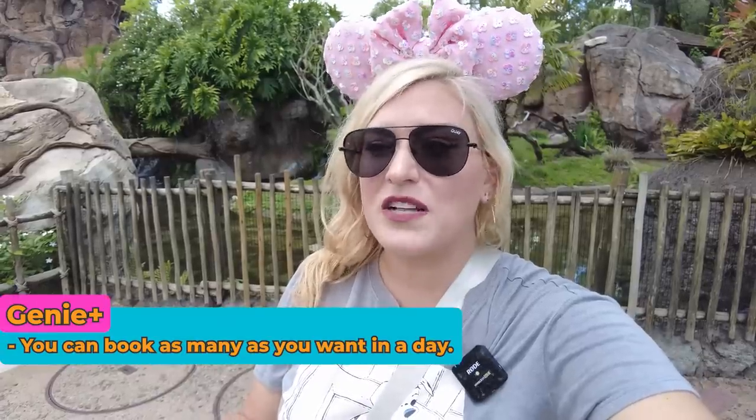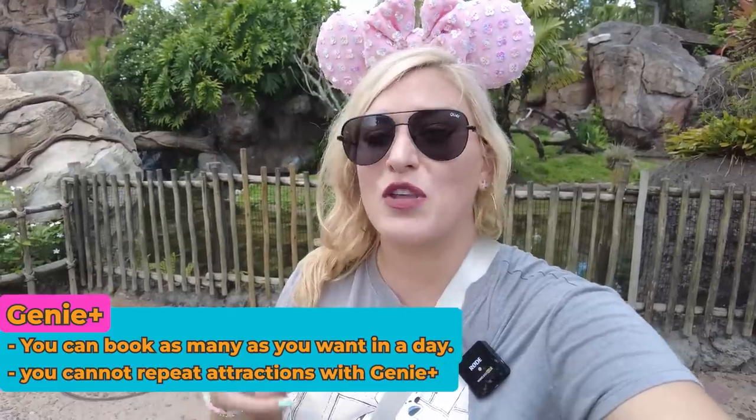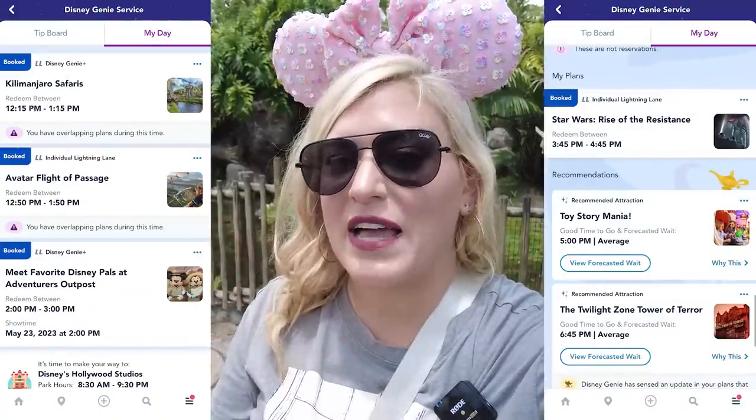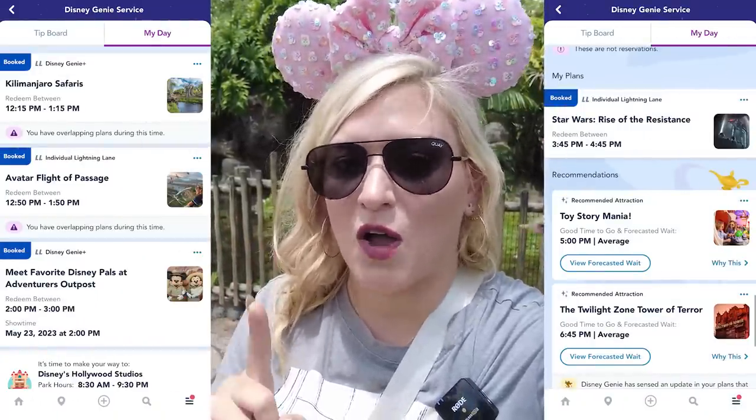Once you've purchased Genie Plus, you can book and ride and use it on as many attractions as you'd like throughout the day. However, you cannot repeat attractions. So I use a theory that a lot of people call stacking, which is when you book a lot of lightning lanes and you come into the park prepared with several ready to go. I'll go through it in a second.